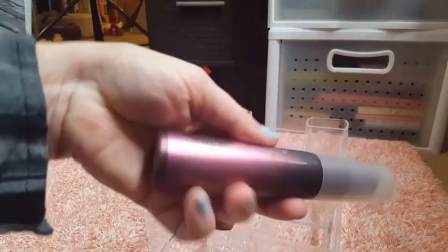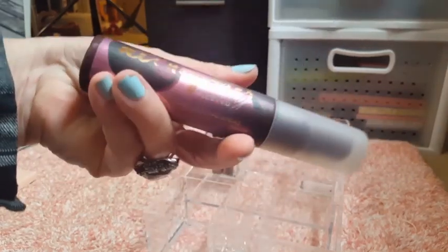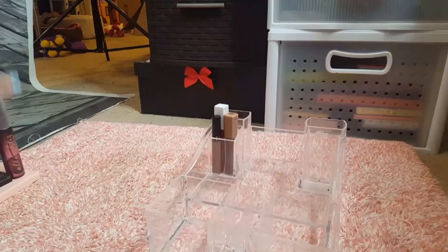This is the Urban Decay setting spray. I did use this. It's Urban Decay setting spray, so everybody knows about this. It's a great, great setting spray. It makes sure it lasts all day. I do like it. The cherry flavor, I don't know if I love it.